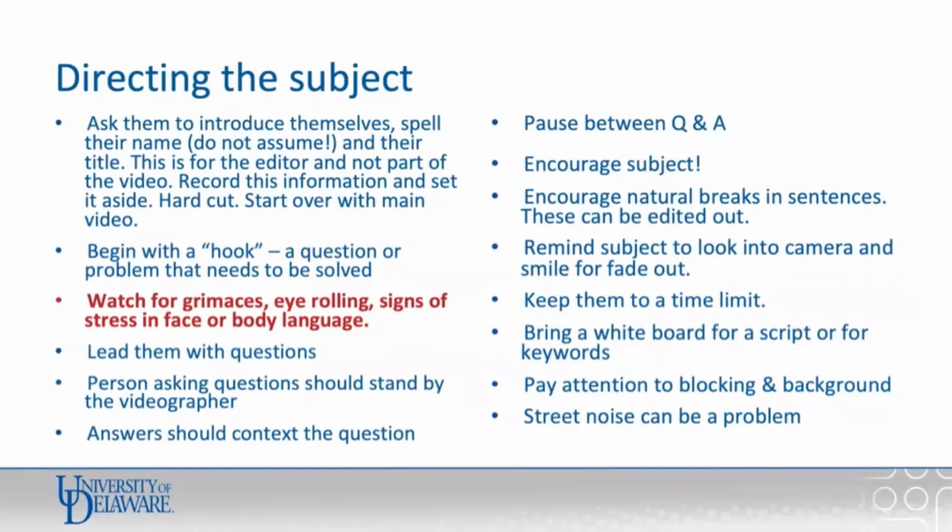All answers should add context to the question, so that's where they should restate the question. If you're asking them, why is the sky blue? Their answer shouldn't be, well, here's why. Here's why what? Their answer should be, the sky is blue because, and then they can answer your question. That'll let you cut out the actual question in your editing and then have a natural flow to your speaker. Always pause between your questions and answers so you can get that clean cut in there.